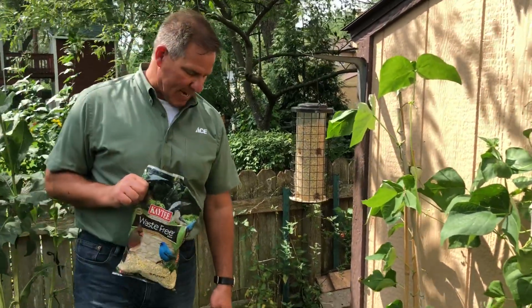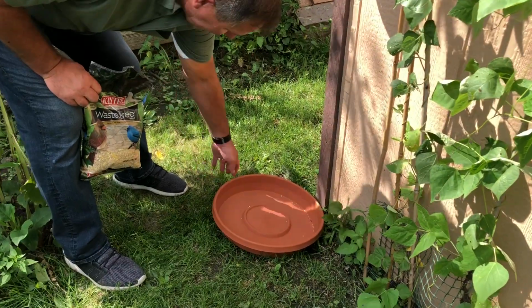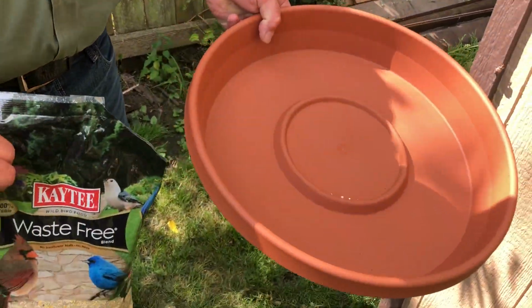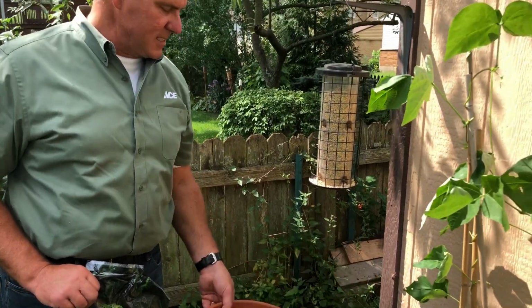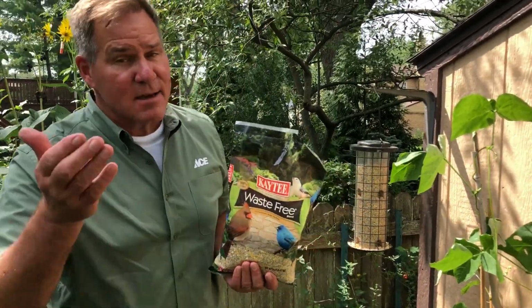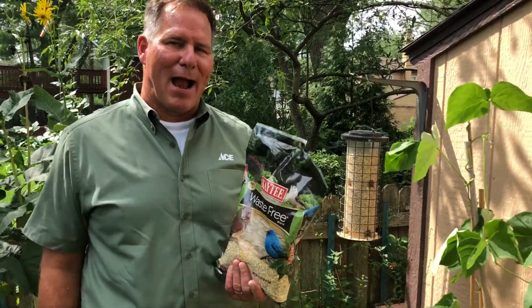So by using a container like this, if you're somebody that is using bird feeders around your home, it allows you to collect any of the seed that gets spilled in there. Then once a week or so you can come back, take the top off and pour that in there, so you have less waste. Basically, the money you're spending on this good seed to feed the birds around your home is actually going to do that, feeding the birds, not ending up on the ground.